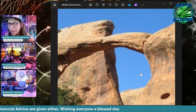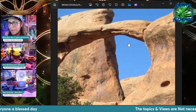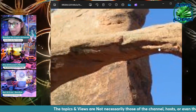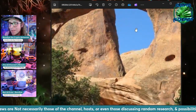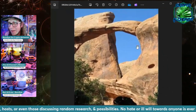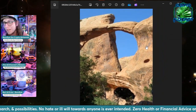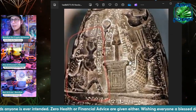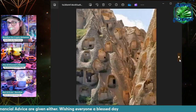For instance, here in Arches National Park, Arizona, there's just so many of these, and they're just so impossible to claim that nature made these. Yes, nature weathered them. Yes, they've been eroded, but to get these perfect circles, it's so impossible for them to have not broken and to have perfectly eroded in such spots. It doesn't make sense. And, well, what would make sense is if they were from a past previous civilization.